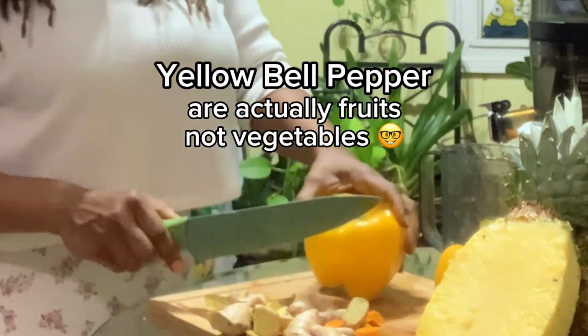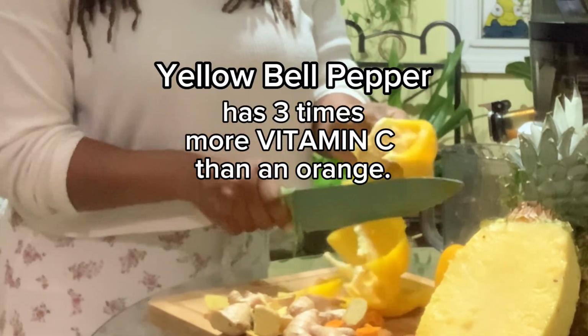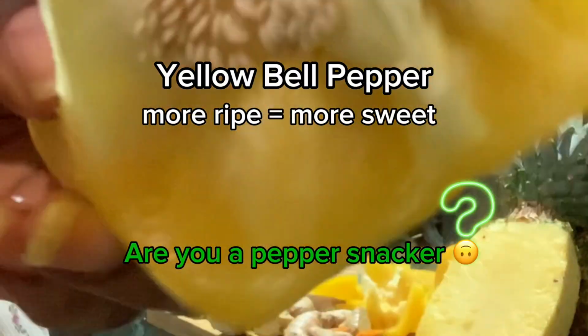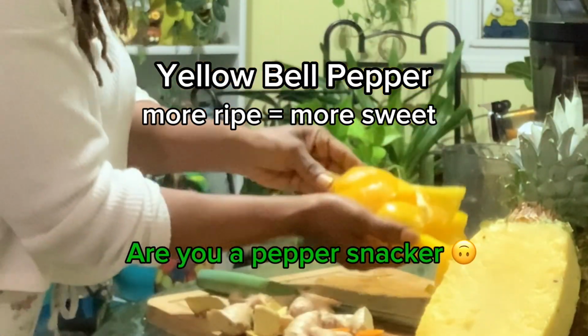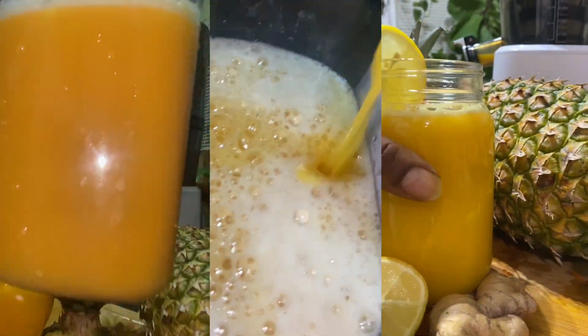Last but not least, I'm giving you an exotic ingredient. I know it's unexpected. Healthy vision and glowing skin, beta carotene, vitamin C. You're getting beauty and health in every sip of this juice. Are you a yellow bell pepper fan? Do you snack on yellow bell peppers? I am a fan of yellow bell peppers. Look at that color.